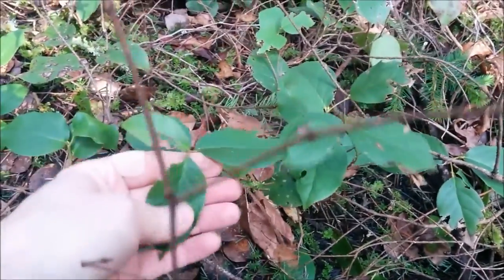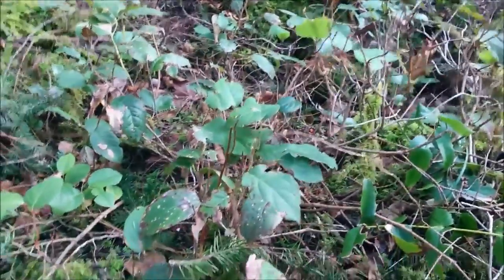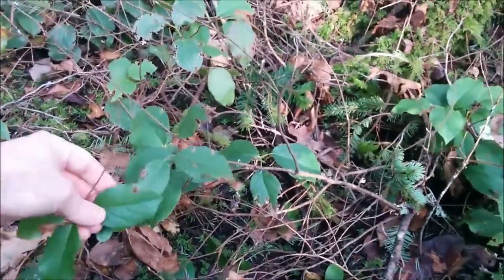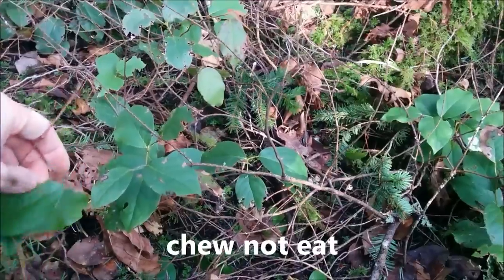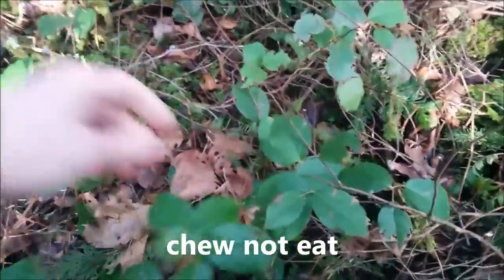This stuff here is salal, and it often makes the ground cover for the forests in the Pacific Northwest. The salal berries are edible, and they're in season, I think at the end of summer or something like that. But apparently you can also eat it as an appetite suppressant, and it can also make a spit poultice with the leaves.